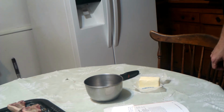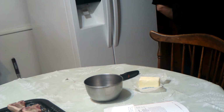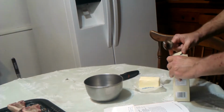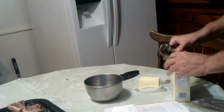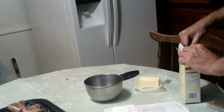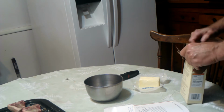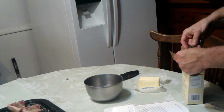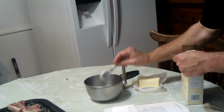Let's blend the cornstarch. A tablespoon of the cornstarch. Where are my spoons? A tablespoon of the cornstarch. Wow, this is really thin. Tablespoon of the cornstarch.